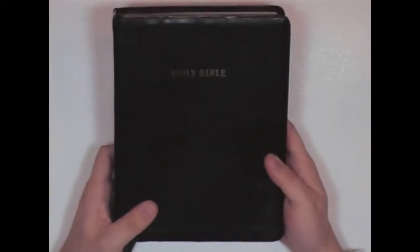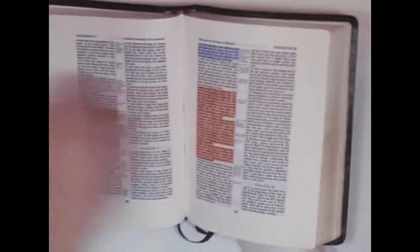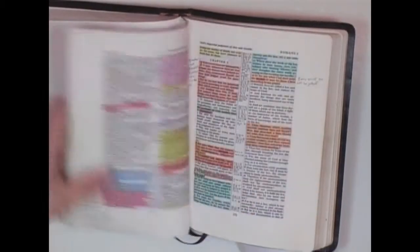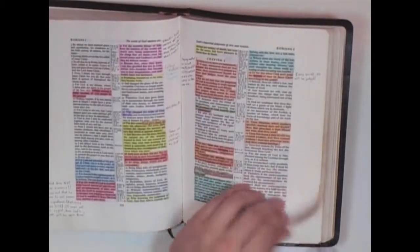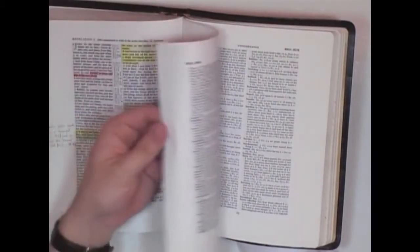Now this one here is my main Bible. This is a Cambridge. This is a pretty good one. I haven't really had any kind of problems with it. This is a wide margin. Of course, I have the thing all marked up and colored up and everything. This is my Bible that I preach and teach out of. Been through this thing quite a few times.